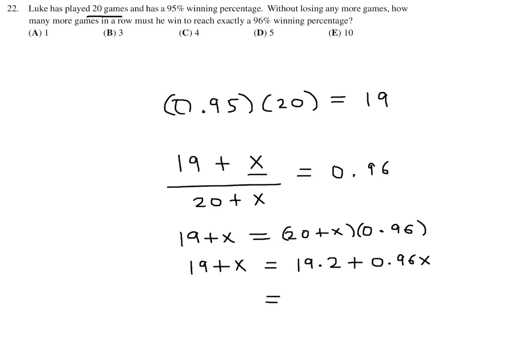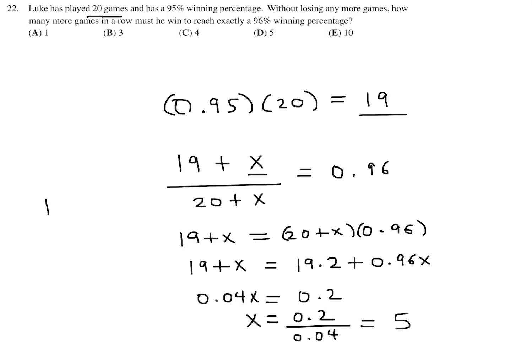And then x minus 0.96x is 0.04x. 19.2 minus 19 is 0.2. And then therefore x is 0.2 divided by 0.04, and x is 5. So he's got to win 5 more games, and let's verify this. If he does, he initially won 19, right? So if he wins 5 more games, he's going to have won 24 games. And if he plays 5 more games, then the total number of games is 25. And this is indeed 0.96, or 96%. So 22, the answer is D.